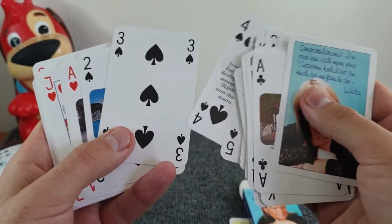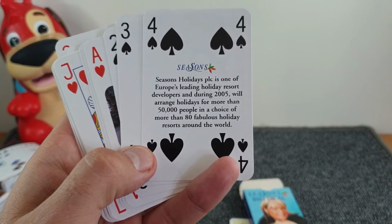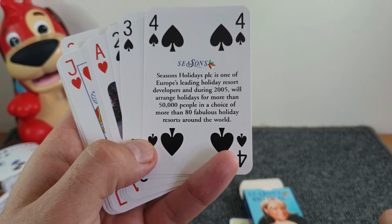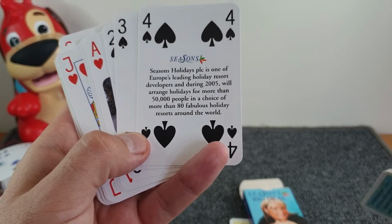What else have we got? Anything else? We've got words on this one. There's words. I can't be asked. Oh no, we're going to read them out. Seasons Holiday PLC is one of Europe's leading holiday resort developers. And during 2005, well, around 2005, how old are these cards? 16 years. Well, 16 years, these poor cards are left unsealed.